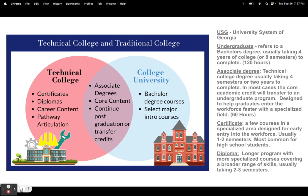So if you look at this Venn diagram in the middle, both technical colleges and a traditional college and university offer some advantages. One is you can take classes that can go towards an associate degree. Those are usually going to be your core content classes, which again is in your four areas of science, social studies, math, and ELA. These colleges offer a student an advantage that after you graduate from your high school, you can either continue with them and continue with your degree program, or you can choose to take those credits and transfer them to another college or university and finish out your degree elsewhere.